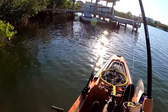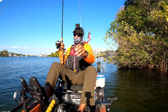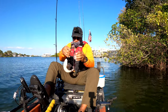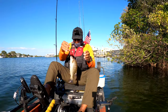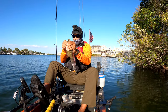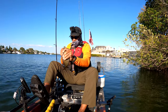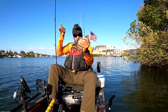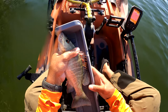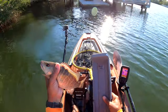There's another one, guys. They're all little fatties, that's for sure. Oh, spit up my shrimp. I can use that for chum. He's gonna be barely 10. No? He's 11 as well.